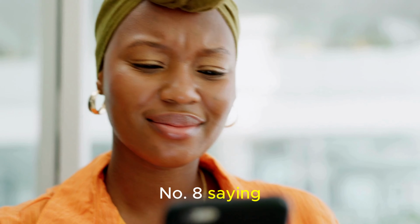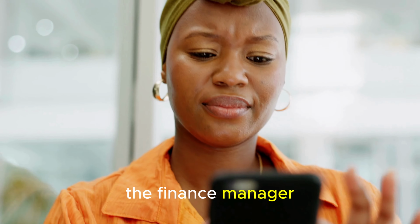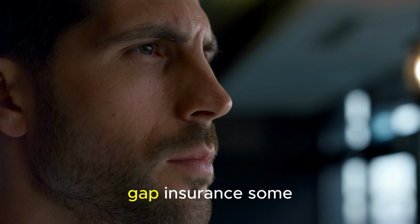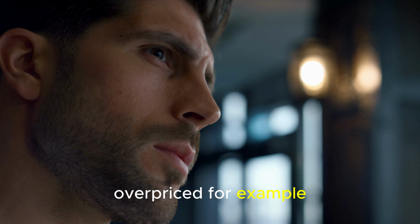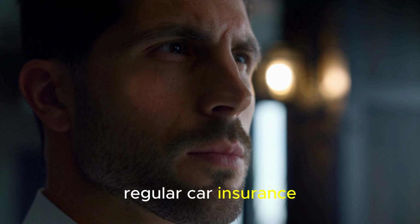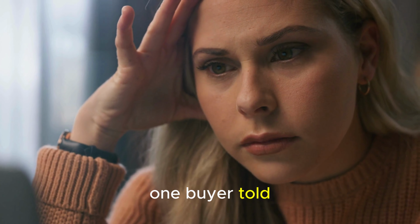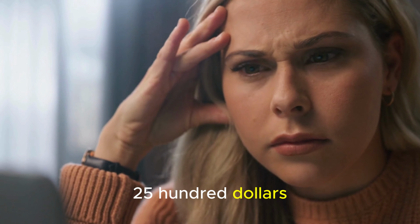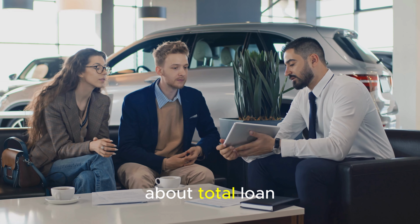Number 8. Saying yes to extras without thinking. Once you've agreed to a price, the finance manager will offer you all kinds of extras: extended warranties, paint protection, gap insurance. Some of these might make sense, but many are overpriced. For example, gap insurance is sometimes double the cost at the dealer compared to your regular car insurance company. Take a moment and ask yourself if you really need it. One buyer told me she said yes to everything and her loan went up by $2,500, all for services she never used.